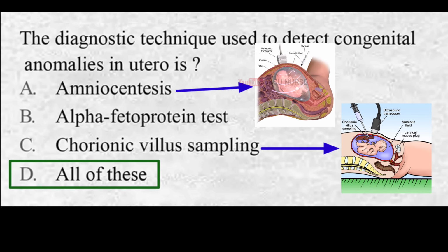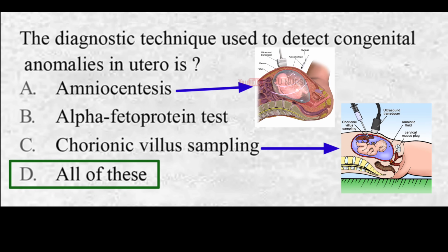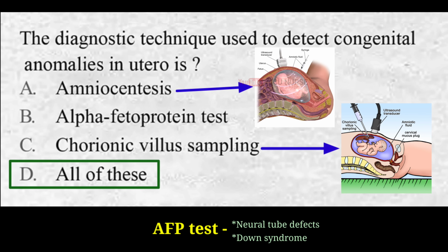Chorionic villus sampling and amniocentesis are prenatal diagnostic procedures. They are used to check for certain congenital abnormalities and genetic conditions in a developing fetus. Alpha-fetoprotein blood test is used to check a developing fetus for risk of birth defects and genetic disorders such as neural tube defects or Down syndrome.